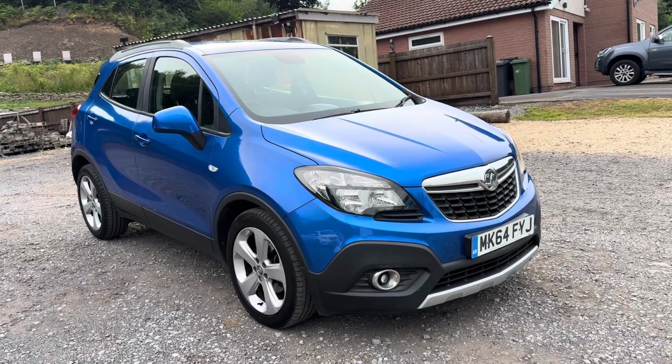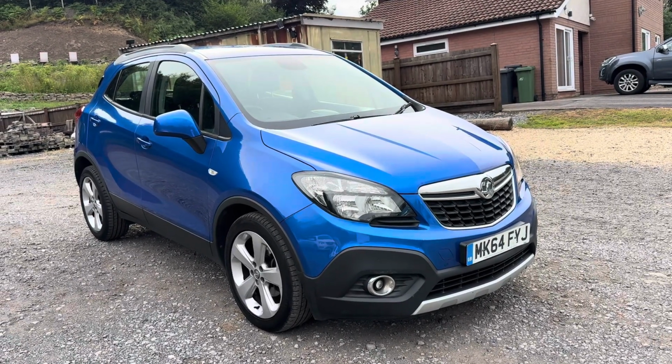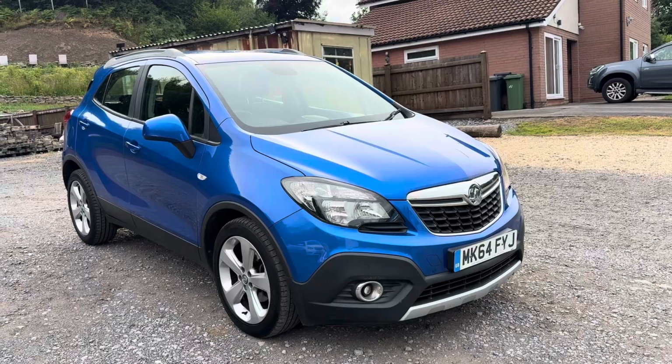all look a bit bland. But the Mokka doesn't. It does stand out from the crowd. There's no sort of arguing what this is. You can see straight away what it is. It's got a little bit of character, this car has.